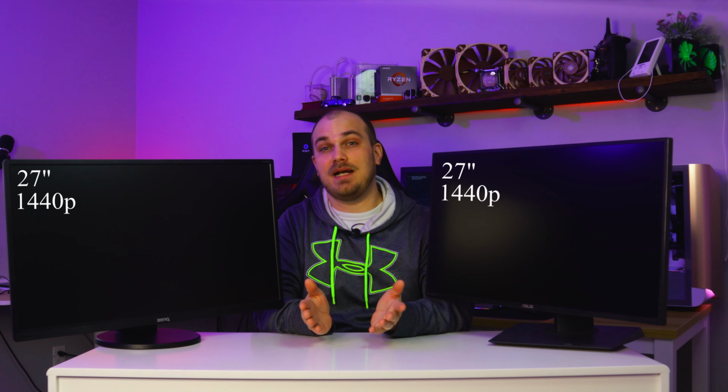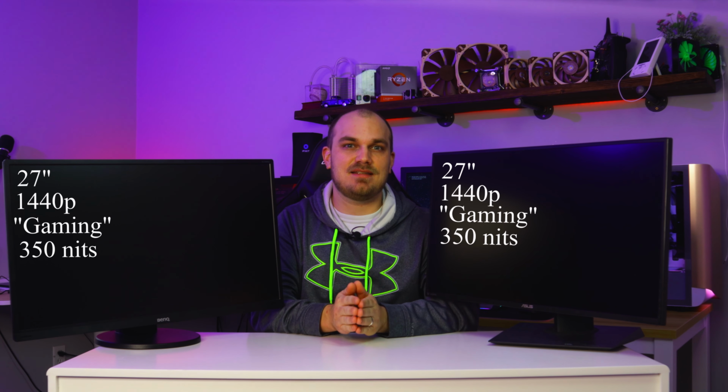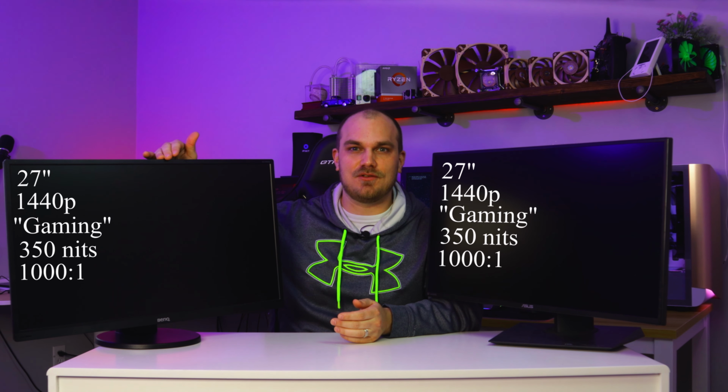Yeah. I have two monitors, and I'm willing to bet many of you out there do as well. One I use for gaming, and the other I use for basically extra real estate while working. And while I use these different monitors for different things, these two monitors share a lot of the same specifications. They're both 27-inch 1440p monitors. They're both branded as gaming monitors. They both have a max brightness of 350 nits and a contrast ratio of 1,000:1.